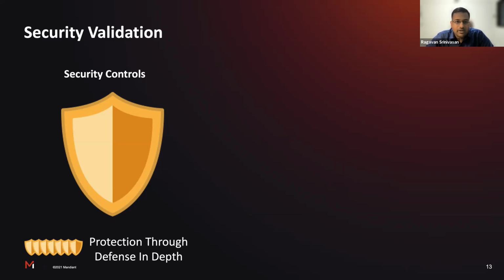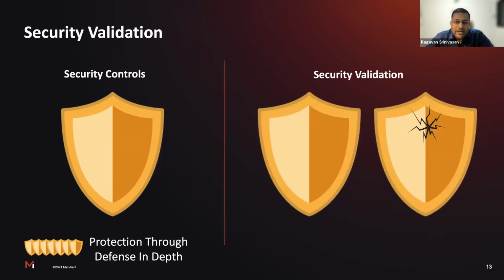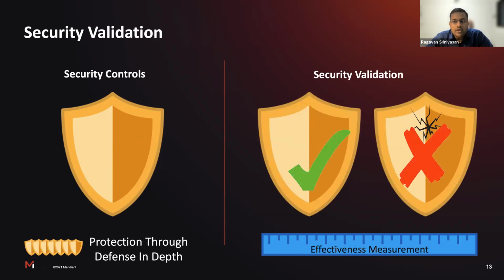That's not correct, because security validation is not a security control. It's not trying to catch anything, not trying to detect or block anything. It's not trying to alert or stop the adversaries. What security validation is doing is trying to measure the effectiveness of the security controls which we already have. Think of it almost like a QA function for how effective the security solutions are.